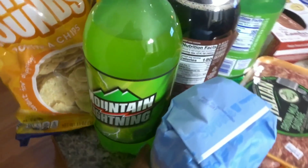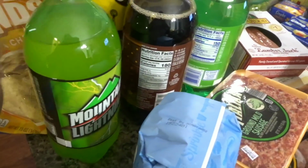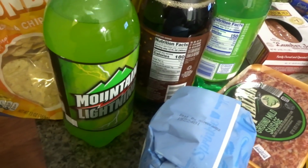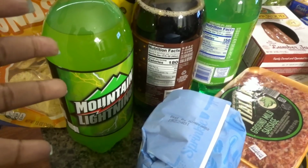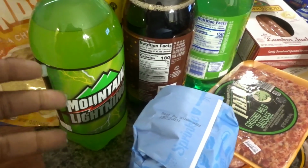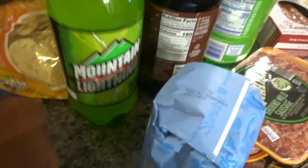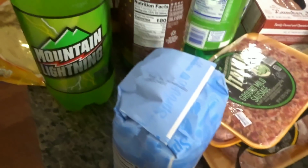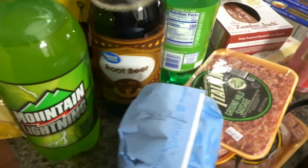Let me see. I got these off-brand sodas. And let me tell y'all, my kids will drink these like water. Especially because they're out for the summertime, they will basically drink anything that I put before them. So therefore, I buy them the non-name brand drinks because it's just going to be gone within a matter of days. But I got the Mountain Lion. No, that ain't Mountain Lion. That's Mountain Lightning. I got a thing of root beer from Walmart, off-brand.